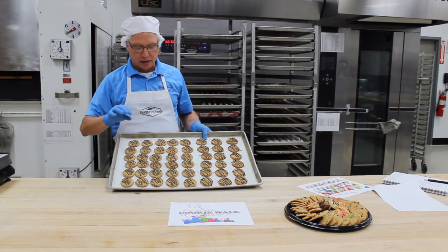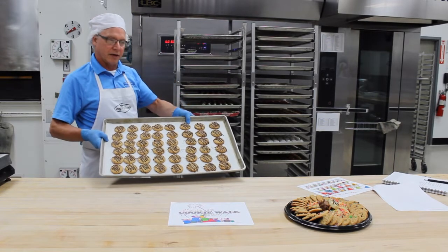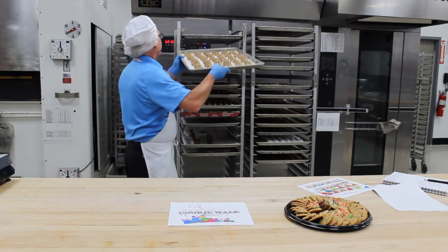Here's our milk chocolate mini mini chocolate chip. We've also got a semi-sweet one as well. Here I put the same kind of drizzle on there. You'll notice that just that little bit of extra work gives you a nice look.